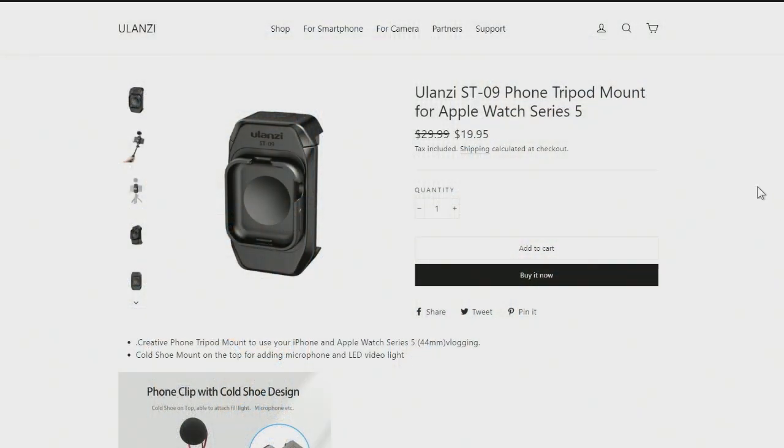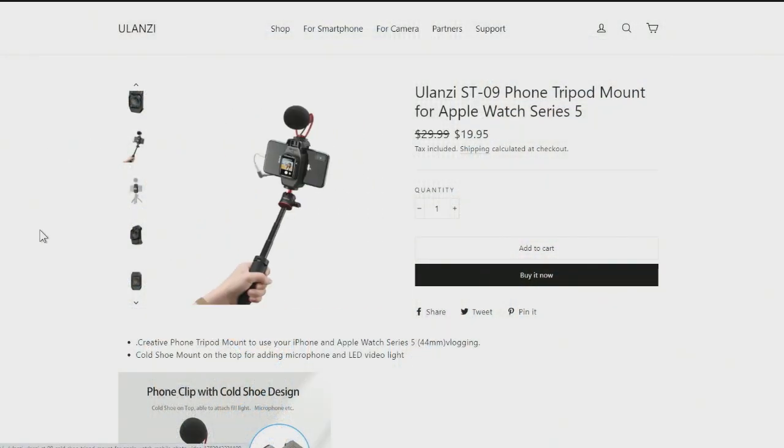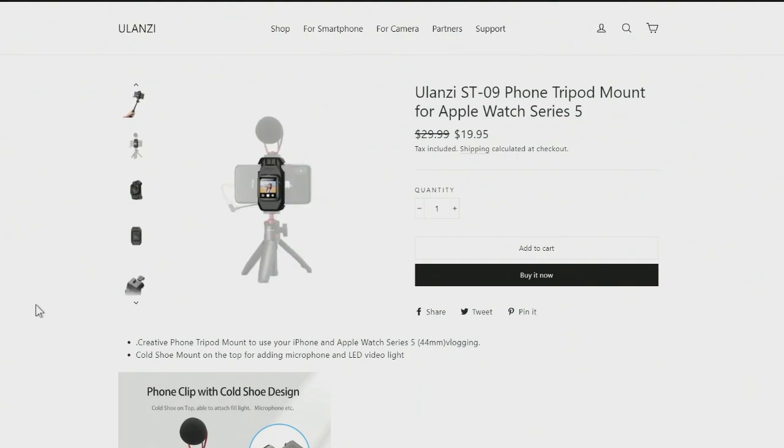I will say it's only $20. So if this was $50, I'd say it's a total scam. But it's funny. It's like all those little phone mounts that you get that expand and let your phone sit on top of a tripod or a Joby Pod type of situation. They're usually pretty janky, and so at least this one has something else unique to it. So you literally pop off your watch entirely, open the camera app, and then it acts as the viewfinder for the camera.